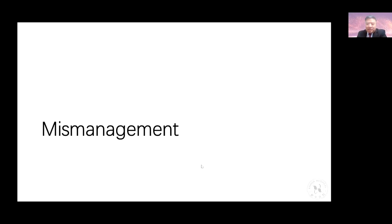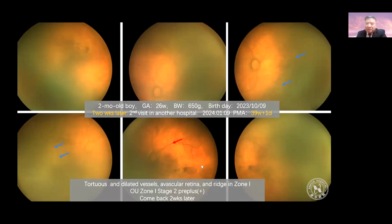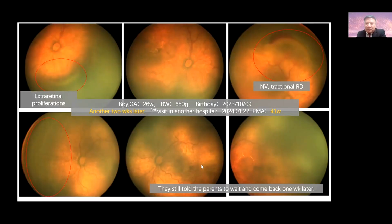The last case concerned mismanagement. A 2-month-old boy with a small gestational age and a low birth weight was initially diagnosed with ROP zone 1, stage 1, 3+ positive in another hospital. 2 weeks later, at PMA 39 weeks plus 1 day, the disease progressed to stage 2, 3+ positive. Another 2 weeks later, at PMA 41 weeks, we observed extraretinal proliferations, neovascularization, and tractional retinal detachment in the right eye. Despite this, the parents were advised to wait and return a week later.